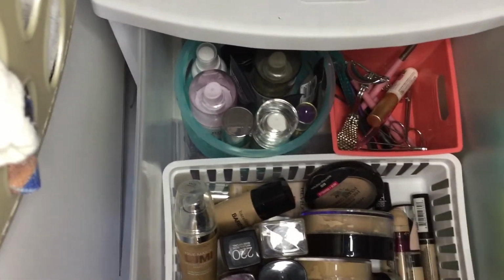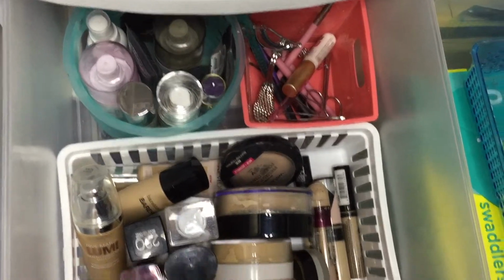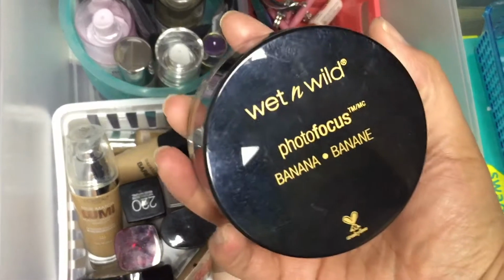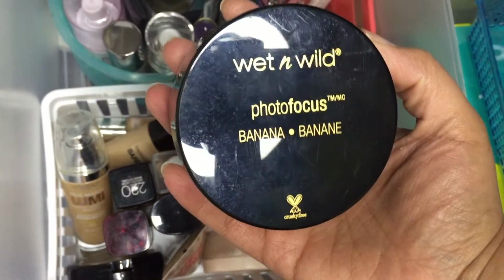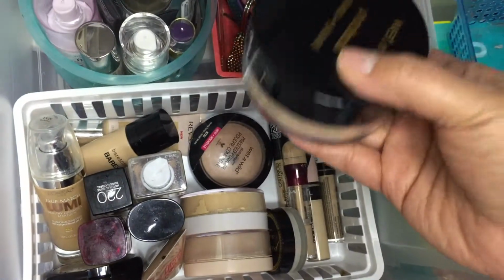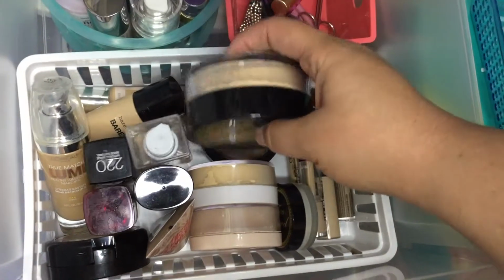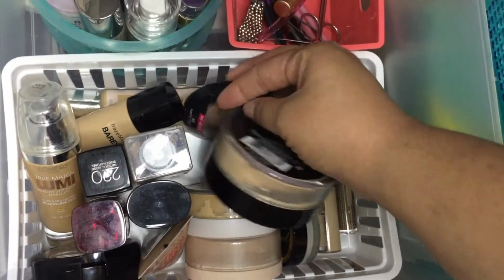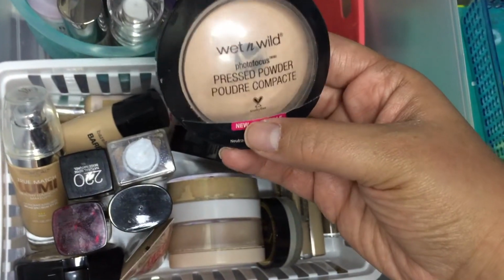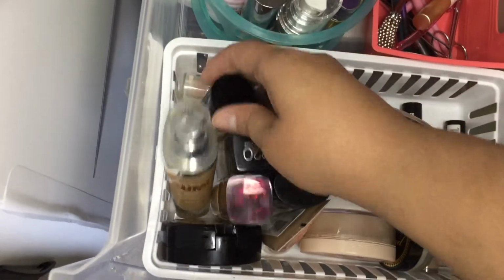And so the tools I'll usually grab, we're not really going to mess with this because I'll usually grab that every time I do my makeup. And so some things that I'm really wanting to try out is this Wet n Wild Photo Focus banana powder. I really want to try this for all over my face, but I'm actually going to put this on hold for a minute. I do want to try it, but first the powder I'm going to be using is my Wet n Wild pressed powder for a little bit, and the reason is because I know I love that powder.